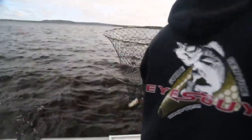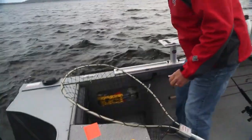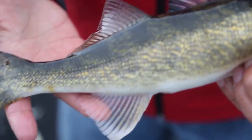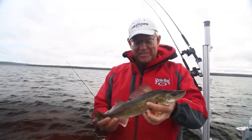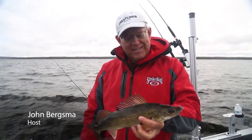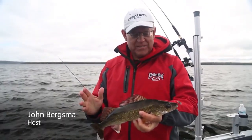Nice fish. Real nice. Now that's what we're searching for. And nice release right at the net. Oh my goodness. I'll get the boat under control. Let me show you this. Like our entire fishing trip, we're under massive cold front conditions, but this is exactly what we came for. Beautiful Lake Gogebic walleye. We're here in the western basin of Michigan's Upper Peninsula.